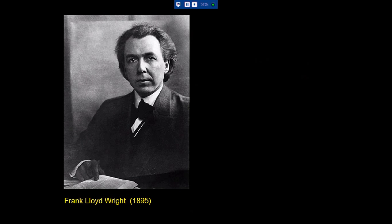Frank Lloyd Wright, a man of many lives, a man of many wives, a man who kept changing his date of birth. He was born in 1867. He liked to say it was 1869, but I've seen a picture of his passport when he went to Japan in 1905 and said 1867. A man of many careers.